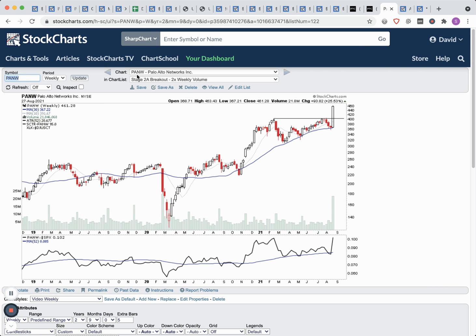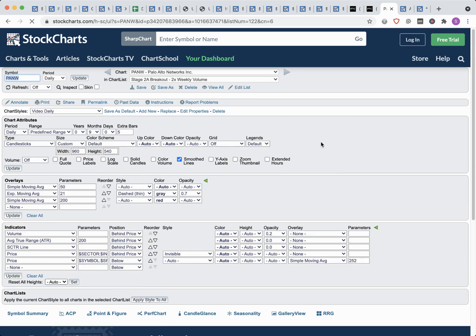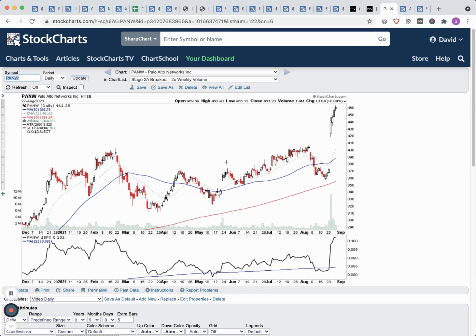Pan W. So this one we've been watching for ages. I highlighted it within the base down here with the little VCP that was happening earlier, and we had the Wyckoff range back down in this area, and I think I highlighted this breakout down here. It then pulled back again, and then it gapped and went. It had a gap and go this week, following earnings, I believe. So it's had 3 days following earnings where it's just moved higher.